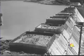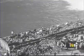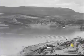Block by block, the dam rises to an imposing height. The dam will rise to a height of 105 meters. Behind the dam, water piles up in a reservoir that has submerged 80 villages.